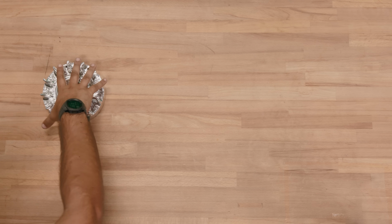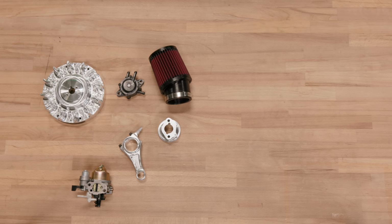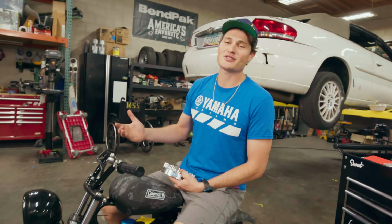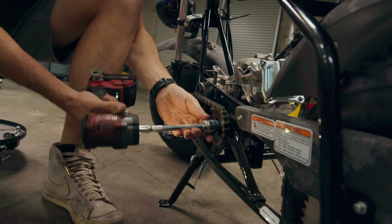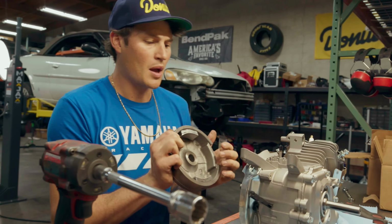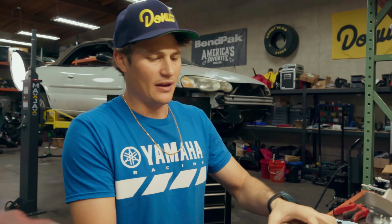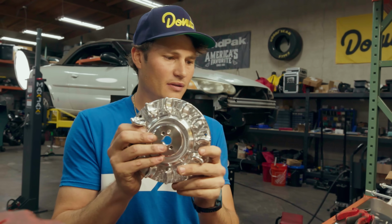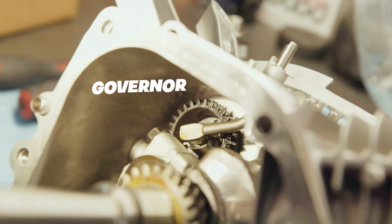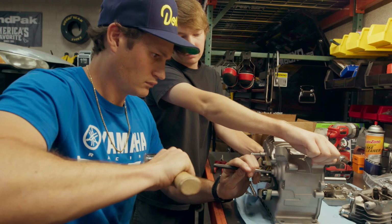Starting with this lovely billet flywheel. I have a new carburetor, connecting rod, intake, exhaust, valve springs, camshaft. This little bike's gonna get dangerous quick. So I have my OEM flywheel with this plastic contraption on the top, and here is my billet boy. It's much, much stronger. So that is our governor. That's what's limiting our top speed. So I'm gonna pull that sucker out.